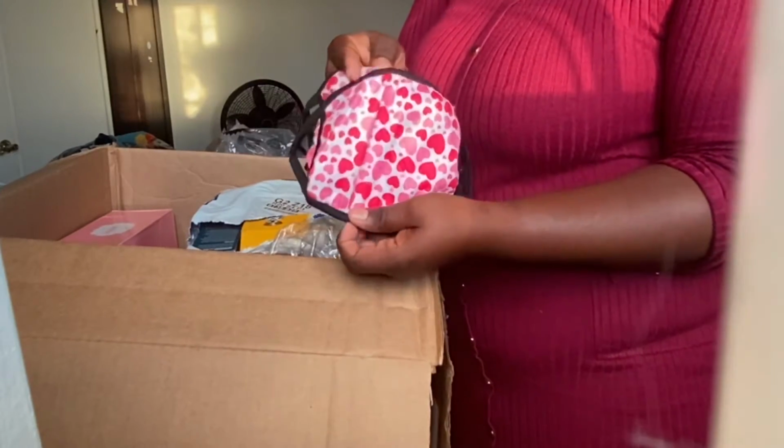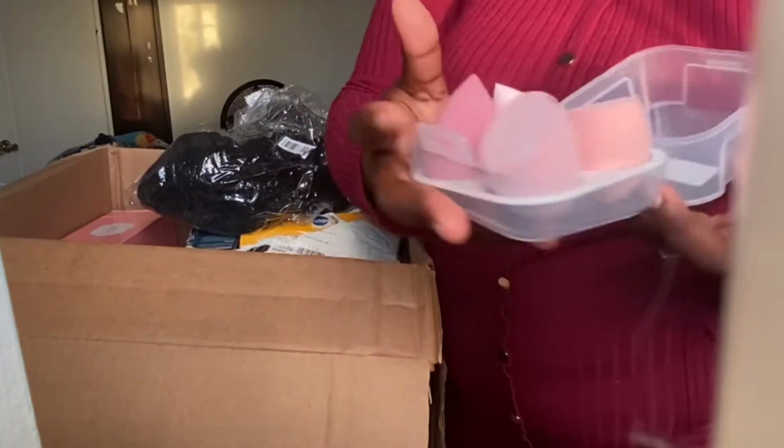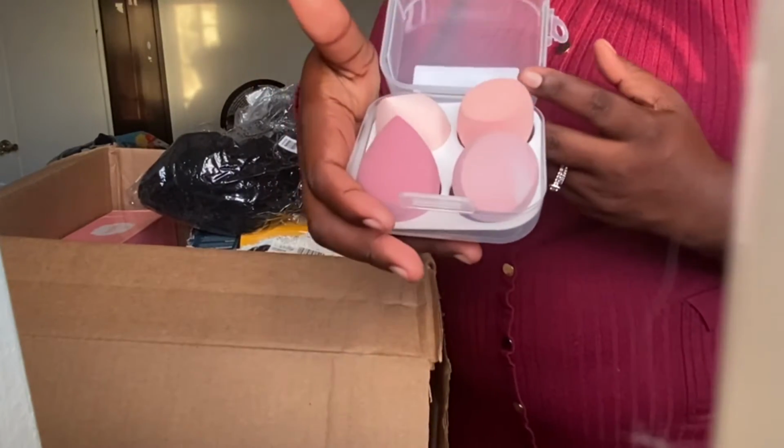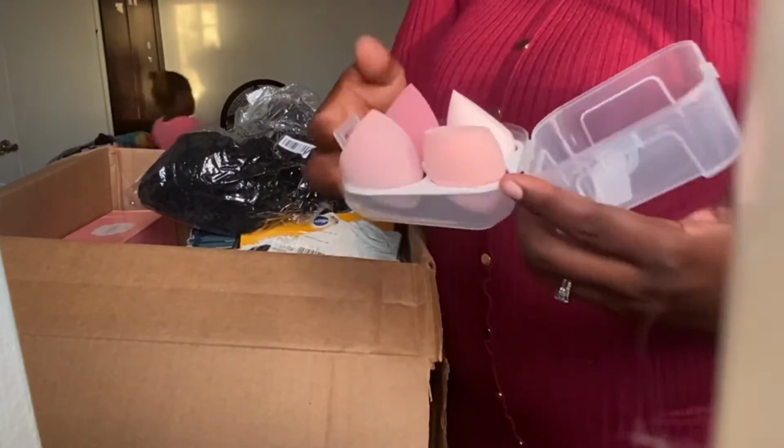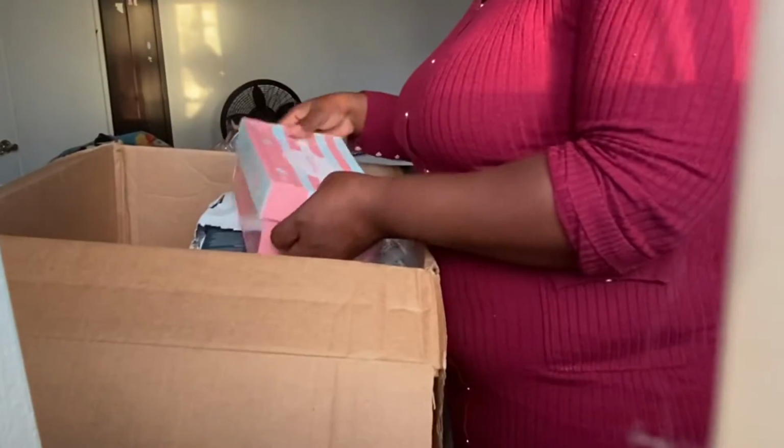These are some masks that I ordered from Fashion Nova. I did order them for my daughter on sale, but they do not fit. These are some makeup sponges that I ordered. I really needed some. I ordered those from Shein.